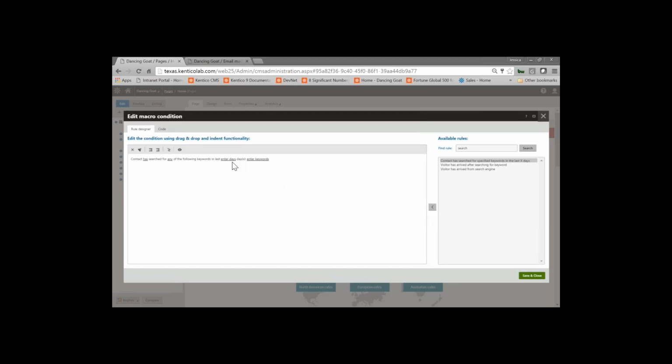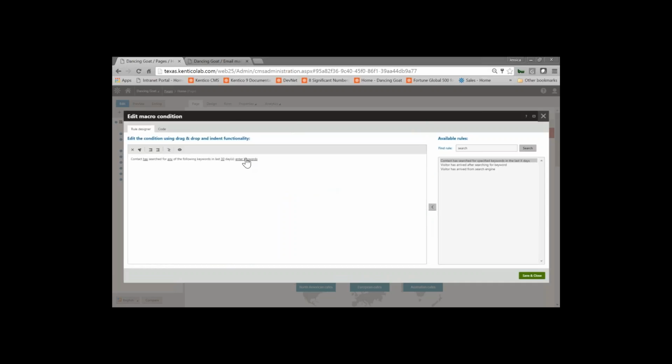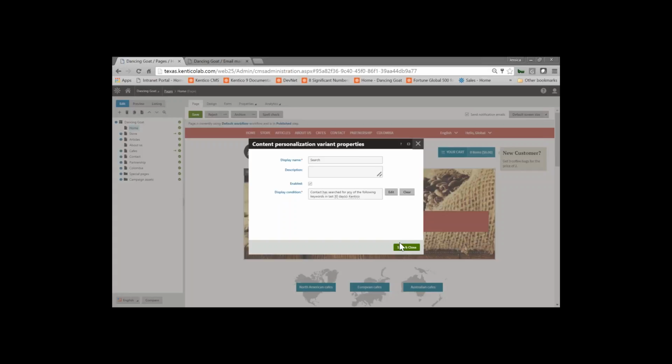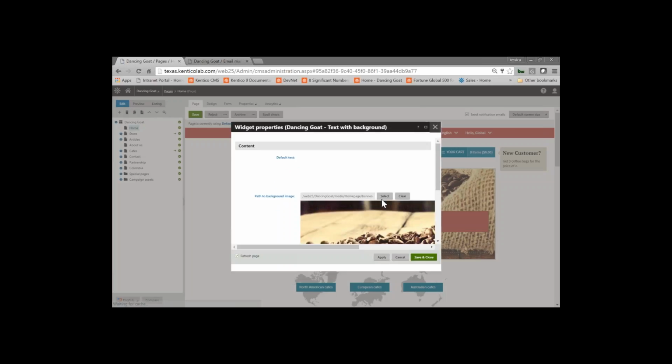And then enter in the last 30 days, I'll make it maybe in the last 5 days, or whatever the parameter is. And then enter in your keywords, and I'll just say Kentico. And set the parameter and save and close. Save and close here. Now it's going to automatically open up the widget's properties.